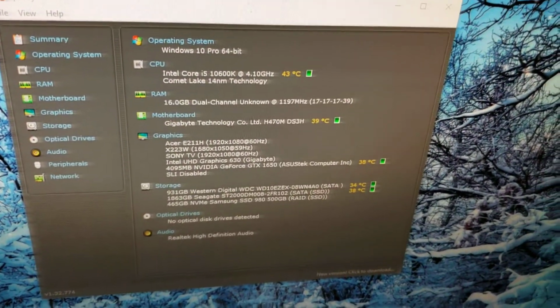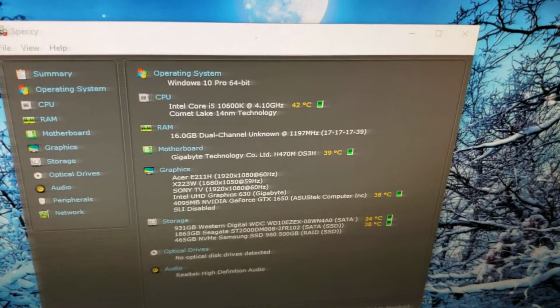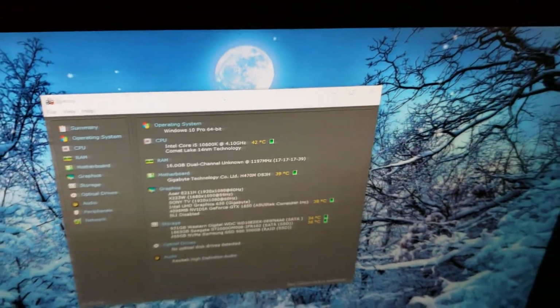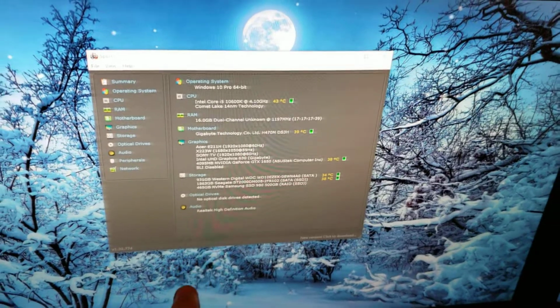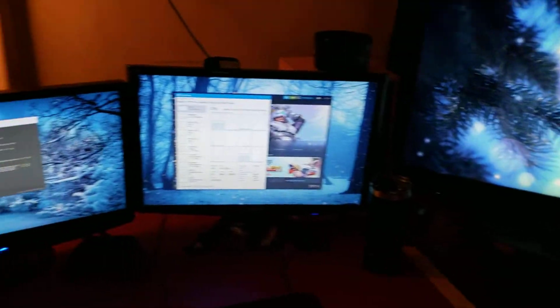It's got 16 gigabytes of Patriot, I believe it's Value or something like that. I don't remember the exact model. DDR4 2400. It doesn't show the name of the memory because Speccy doesn't seem to know what it is. And of course, it's running Windows 10. No optical drives in this particular system, as I didn't really need one for it. And my Dell Optiplex 7010 down there has one if I need to rip CDs or DVDs or anything.